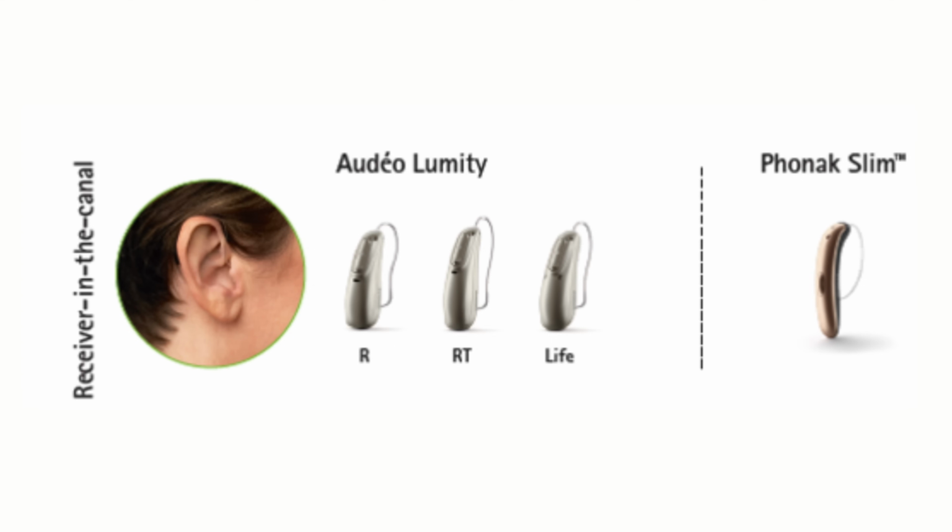Now, every hearing aid in the Audeo Lumity family is only available with a rechargeable battery, but that doesn't mean that options are limited. In fact, the Audeo Lumity family includes the Audeo R for rechargeable, the RTs that are rechargeable with a telecoil, the slim version, and the Audeo Lumity Life, which is their waterproof option. Each of these hearing aids boasts up to a 24-hour battery life off of a single 3-hour charge.